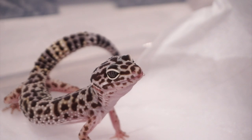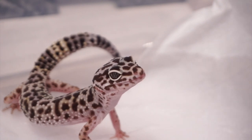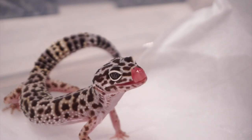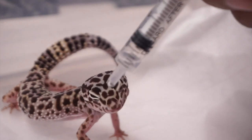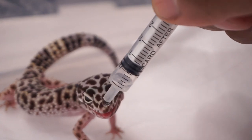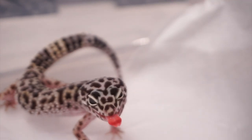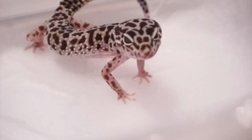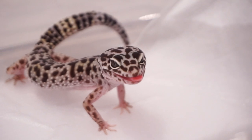So if you're owning a reptile or you're getting a reptile, be sure that you're ready for that commitment, that 10 plus year commitment, and that way your reptile is not suffering. But right now, this girl definitely looks like she is happy. All that water and all that nutrients from the superworm is definitely going to lift up her spirit. So we're going to see a huge bounce back from this leopard gecko.